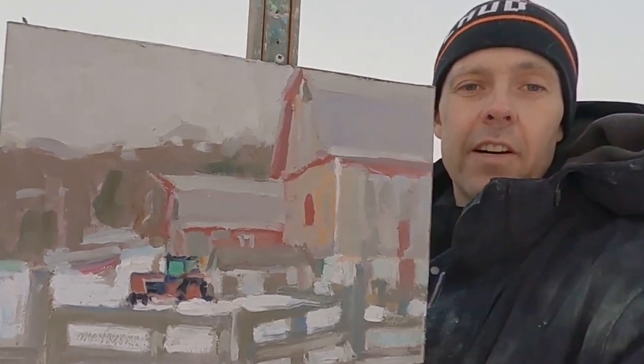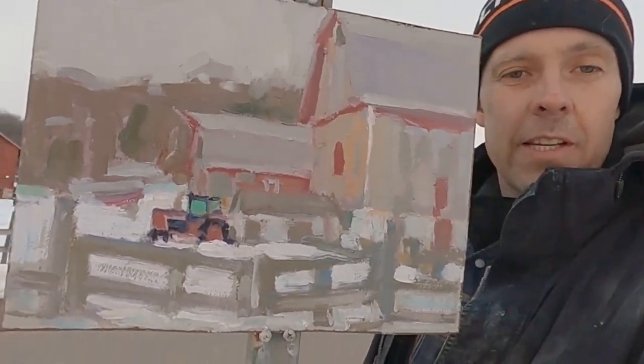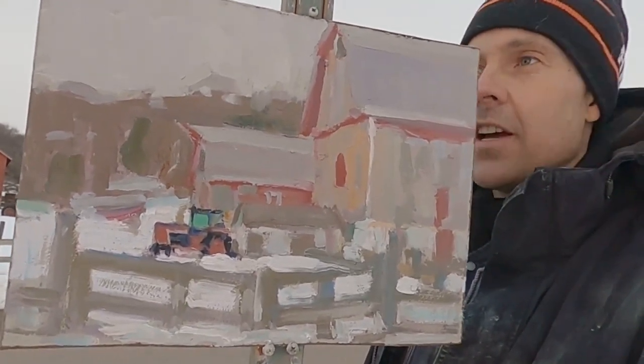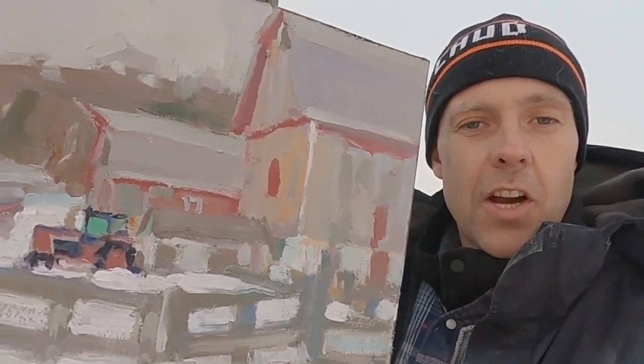A nice evening of painting today. Yesterday I was out and I was working on a painting in Reedsburg, and things just didn't really work out that well for me. There's always the chance that things aren't gonna work out in your favor when you're plein air painting. But there's so many things that are outside of our control just because we are working outdoors.